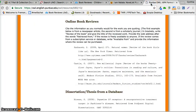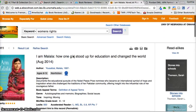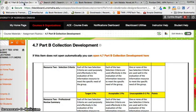So we took a look at book review, citation, kind of what that summary is going to look like, where you'll find it. Novelist will be a great place to check. Titlewave, Mackin, those are all great selection tools. You could also use the School Library Journal website. They have lots of reviews there. You might have to dig a little bit to find some choices, so I think Novelist would be maybe my first choice, just because you can really search and narrow down and find kind of really what you're looking at very quickly. So that will be 4.7 part A and B, due on Saturday.